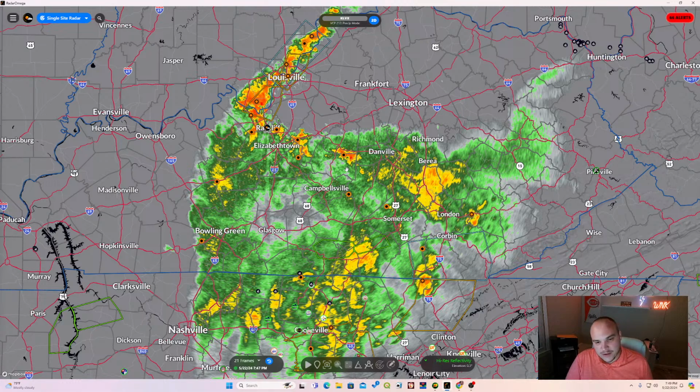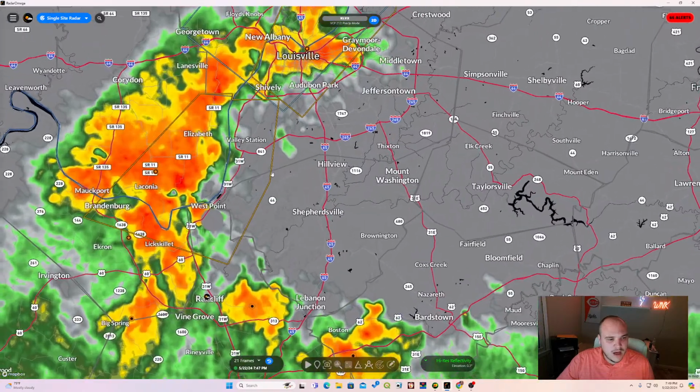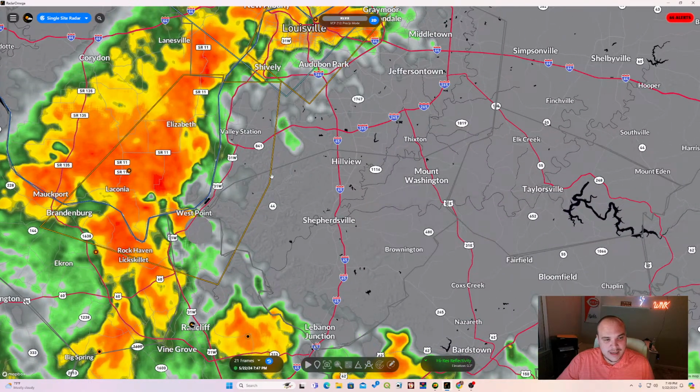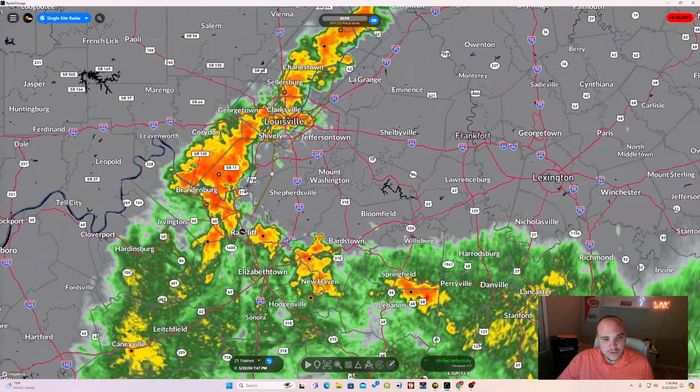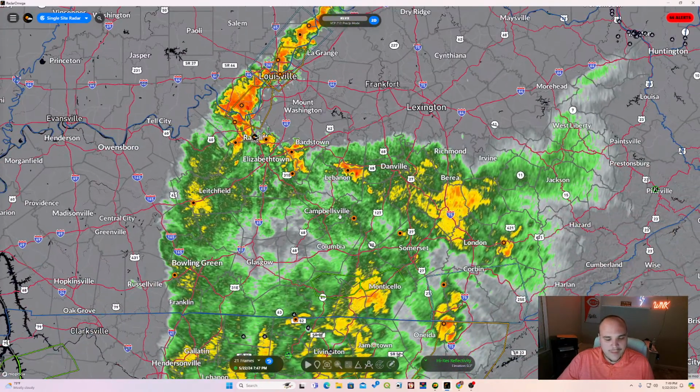Yeah, and so that's Ernie. These things are going to sound a lot worse and look a lot worse than what they actually are, I promise. The only area that we're watching right now for the current threat is up here for Metro Louisville, going toward Brandenburg, West Point, and Valley Station. Those are your two areas under severe warning, both for 60-mile-per-hour winds. No real hail threat with those. There might be some very small hail, but nothing really crazy.